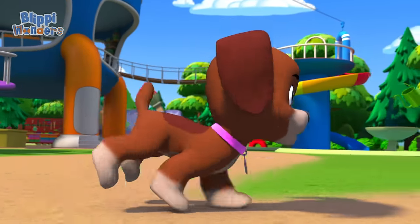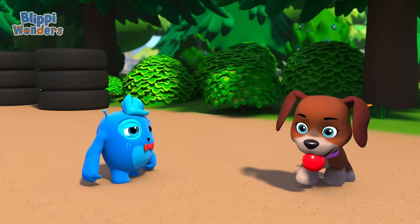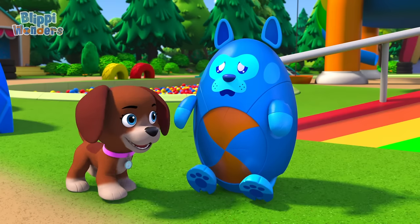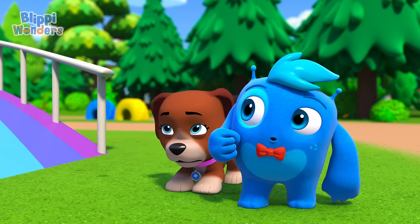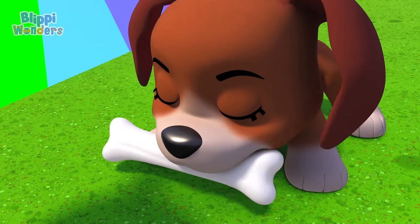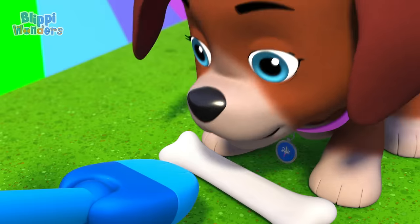Look at how fast Lily's tail is wagging. I wonder, why do dogs wag their tails? Uh-oh, I think Debo's broken. Oh no! Lily's probably scared. Debo, try giving her a treat. Now, hold out your paw so she can sniff you and know you're a friend.